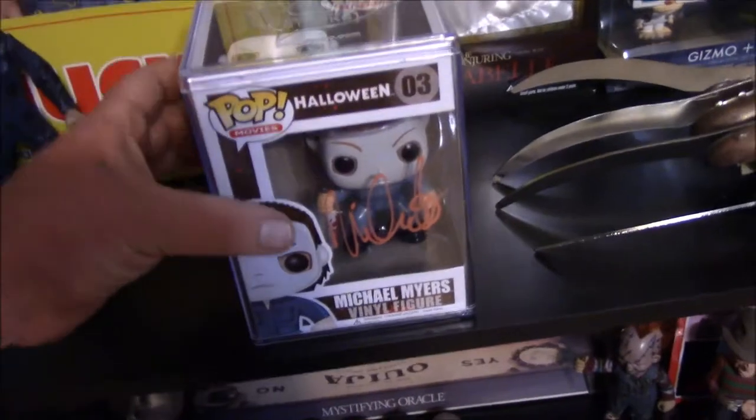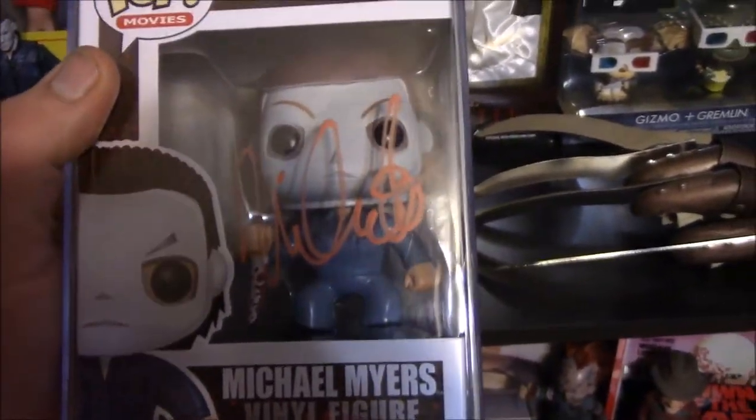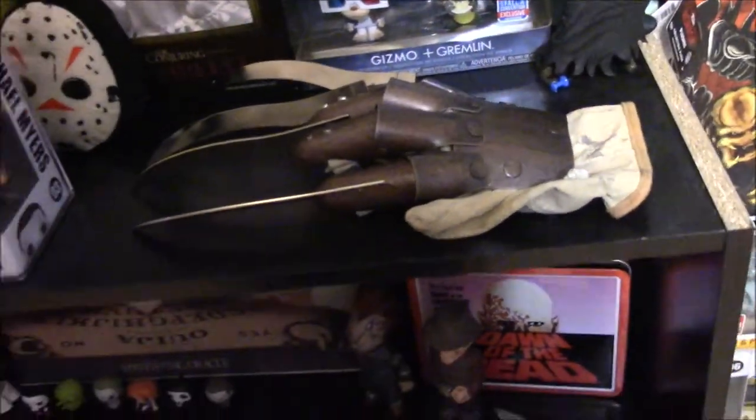And then this I just recently got, which is probably one of my favorite things I have right now. I got this signed by Nick Castle at a recent Comic-Con. I was super excited for that. And then here's my Freddy Krueger glove that I've done an unboxing for.